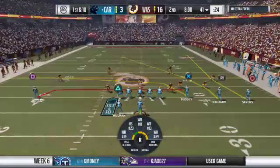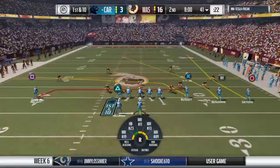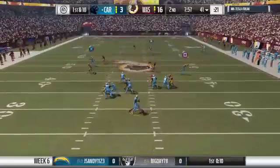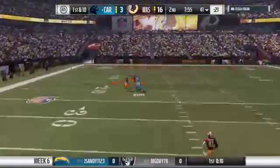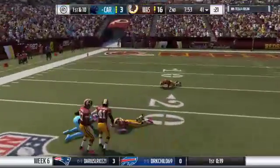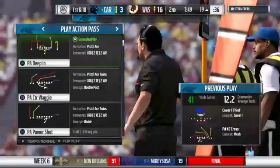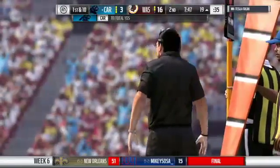One receiver left, 3 to the right. They go play action here on 1st down. He's going to wind up and air it out. And this is caught at the 20. And he'll be marked down deep in Washington territory. We often, with Cam Newton, talk a lot about his legs.